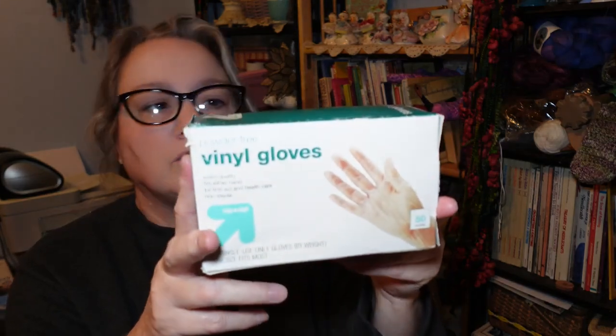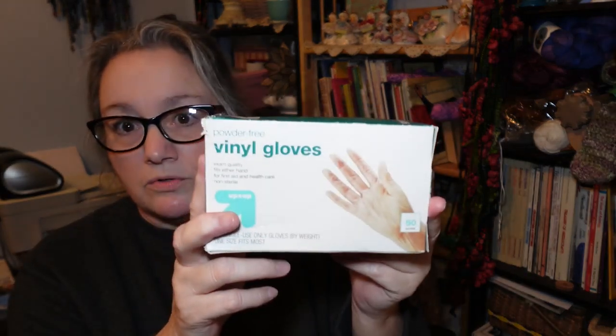It was sealed. I opened it up to check it. So we got those, and then going along the lines of that, there was a box of vinyl gloves that had not been opened or used. So I grabbed those too, and those will help keep me from getting dye on my hands, which will be nice.